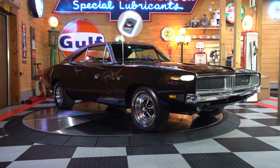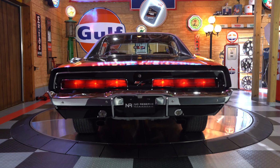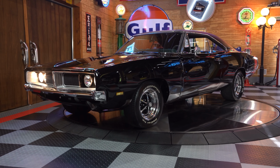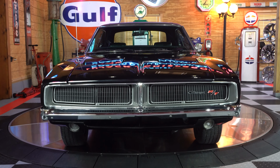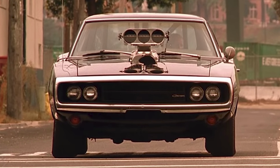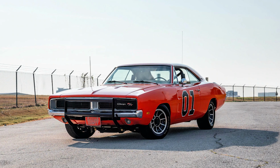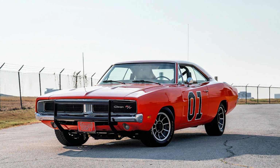Behind those wheels are the brand new, newly installed brake components that stop this Charger just as quick as it accelerates. The overall stance and body lines of this '69 Charger have been idolized in numerous TV shows and movies, including the world famous Fast and Furious movie, and of course, The Dukes of Hazzard. And now is your chance to own a part of American muscle history.